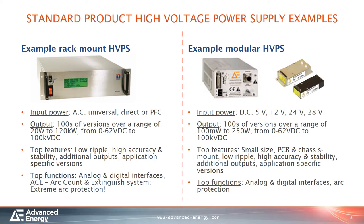Let's look at standard product high voltage power supply examples. The unit on the left is a rack mount high voltage power supply. These devices are typically AC input power. And that would be fixed AC, universal AC, or power factor corrected AC. A fixed meaning 110, 120, switchable to 220, 230. Universal meaning automatically adjust from 90 to 230 volts AC. And power factor correction enables higher power operation from the power line.